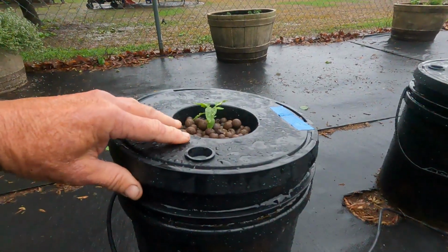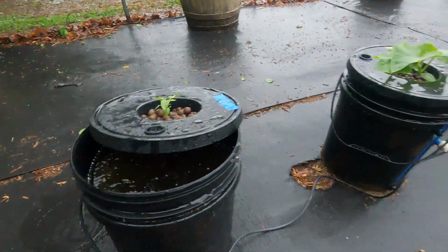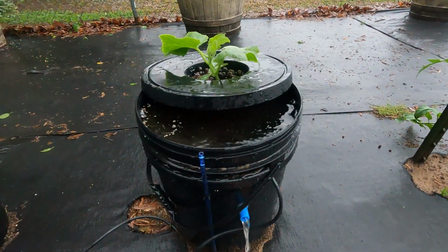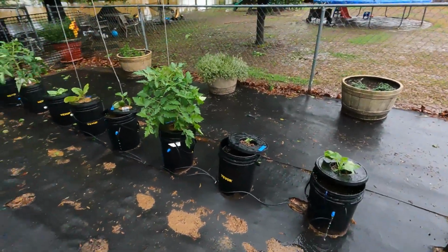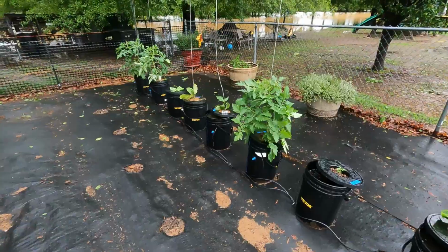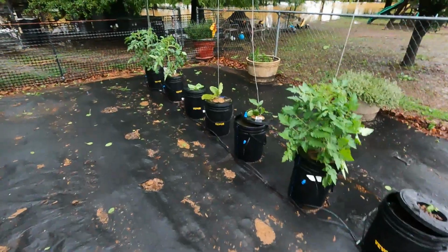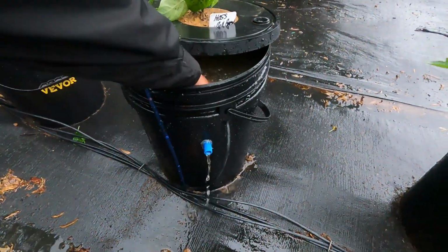This here's the little confetti pepper that I started last. It's got to be drained down. And the cucumber here is filled up. It's got to be drained down. So as you see, these here's a little headache as far as you got to check them after every rain. Even though I can't trust my plugs, but that there for some reason is stopping up the screen.